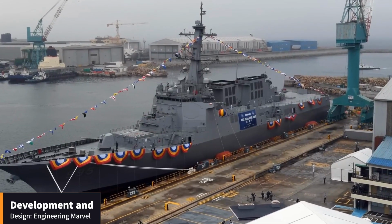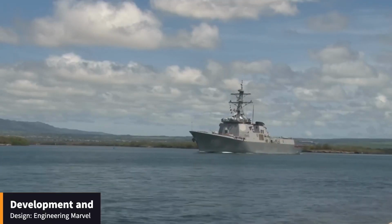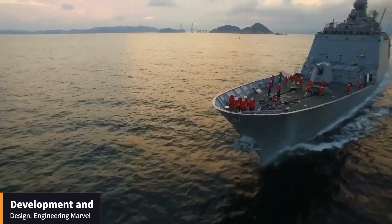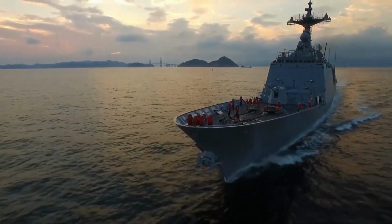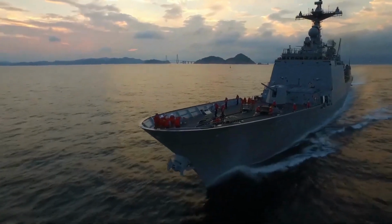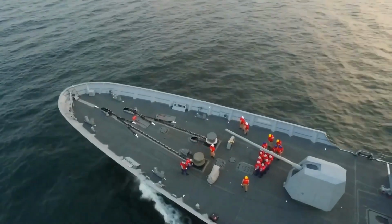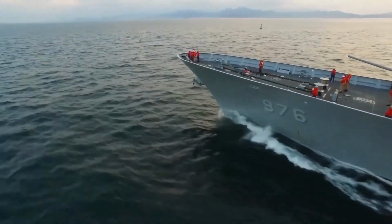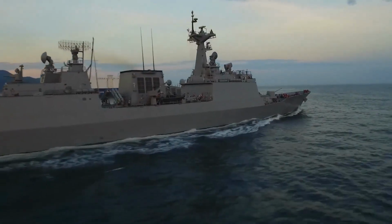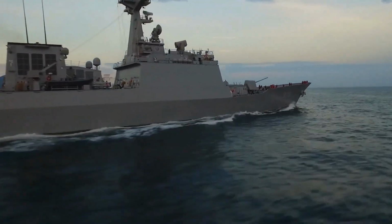The KDX-2 didn't just materialize out of thin air. It was born from South Korea's strategic ambition to keep its adversaries on their toes, a clear signal that it wouldn't be left behind in the race for naval supremacy. The design and construction of this vessel were spearheaded by two of the titans of shipbuilding, Hyundai Heavy Industries and Daewoo Shipbuilding and Marine Engineering. These folks clearly knew what they were doing, bringing decades of experience and innovation to the table.